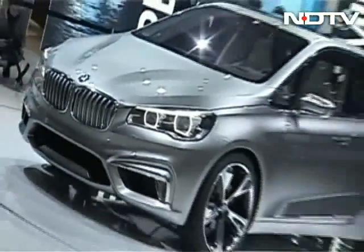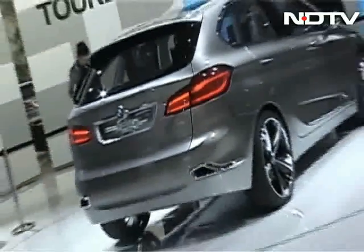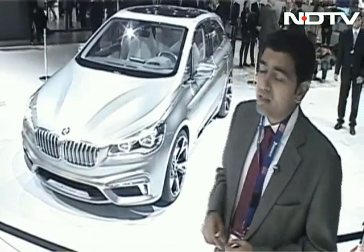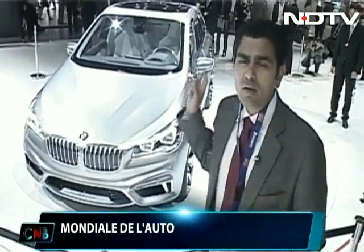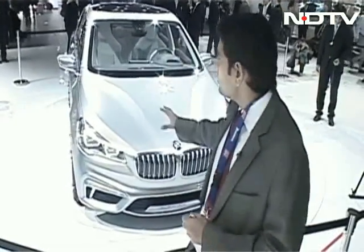And now let's talk about the BMW Active Tourer concept. It is yet another push by BMW into volumes territory, isn't it? And I can tell you that the car is getting a lot of attention here at Paris. It's not just the fact that it looks pretty smart and that it's a nice looking concept. It's also the segment that it's trying to address.